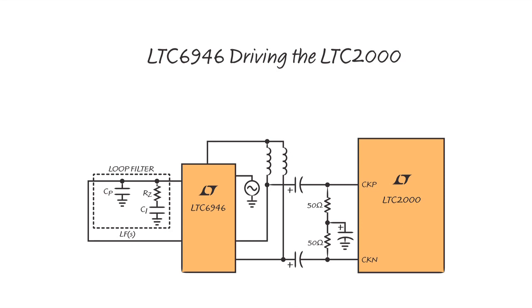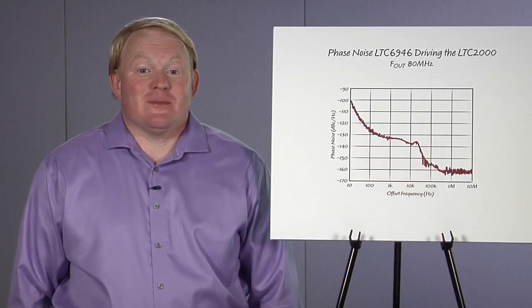Here we see the LTC6946 driving the LTC2000. With simple blocking caps and 50 ohm termination, a low phase noise clocking solution is achievable with the LTC2000. The results speak for themselves.